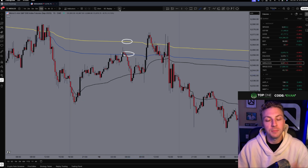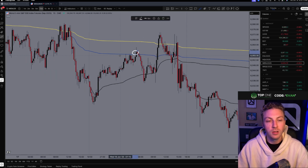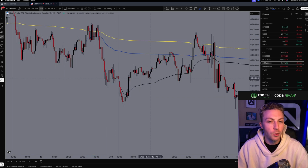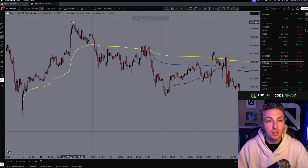But the reason it's a little bit tricky is because we just rejected the previous day's New York, and look how well we respected it last night, as well as start of week VWAP. So it's a little bit tougher to know, are we actually bullish? Just look at what happened since Monday's high at 10:30 in the morning.